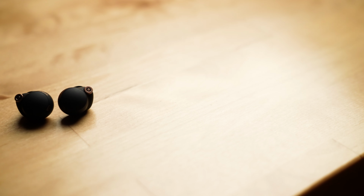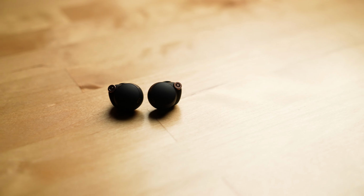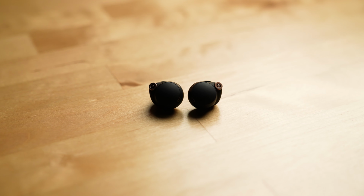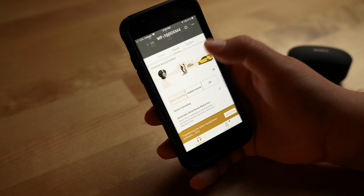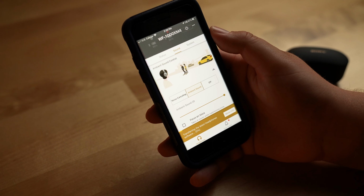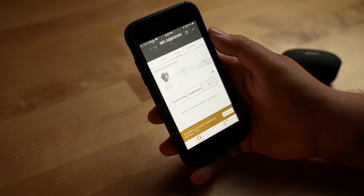The most notable improvement is probably the noise canceling. Sony uses a brand new processing chip called the V1. These earbuds cancel noise better than the majority of in-ear headphones out there. I shouldn't be surprised. Sony's been on the forefront of noise canceling for a while now. And like their other popular noise canceling headphones, you can use the Headphones Connect app to really dial in the amount of noise cancellation or even hear outside sounds.